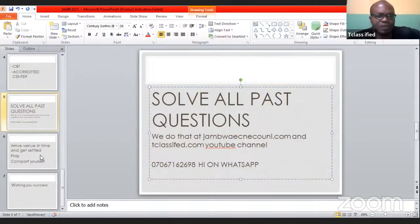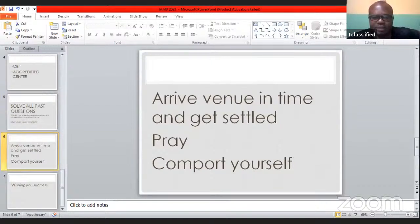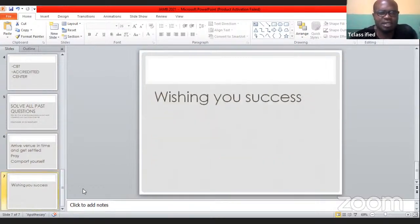Okay, so after reading and doing well and solving past questions, what is the next thing that you're supposed to do? If you want to get a very high score in JAMB, you need to arrive at the venue of your examination in time, get settled, pray, and comport yourself. Be in good comportment in order for you to pass. So you do that and do that very well, then success shall be yours.